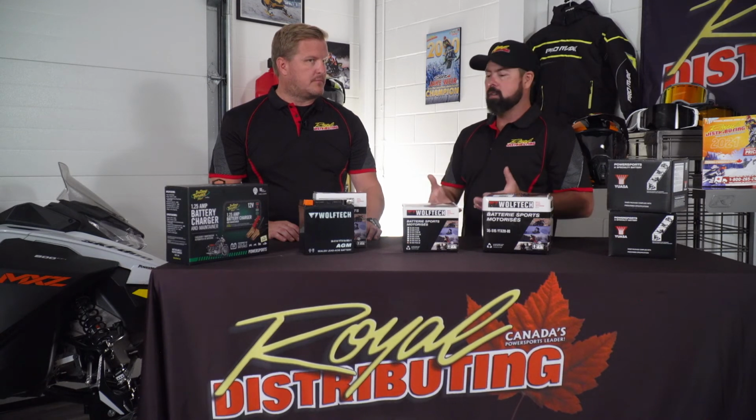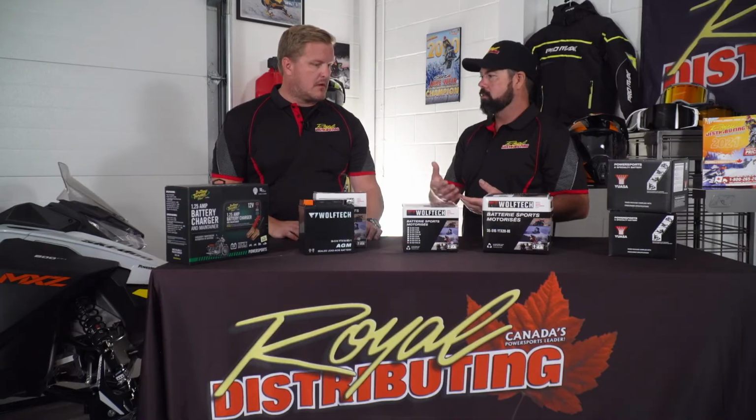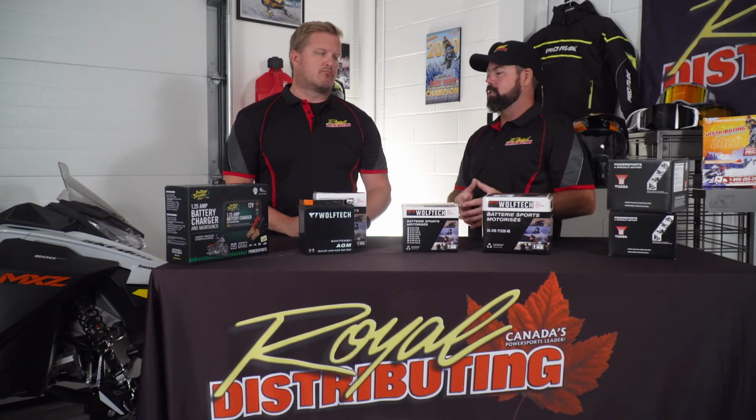For cost of a replacement battery, because we know these things aren't going to last forever, especially some of the OEM ones, which tend to go bad after a couple of years, what's a price point that somebody needs to be thinking about? I know it could be all over the place because different size batteries cost different amounts of money. Yeah, it is a little all over the place, depending on the model of your sled, ranging anywhere from $30 to $60 for conventional, and then upwards of 60 plus to 125 for AGM or a Yuasa.